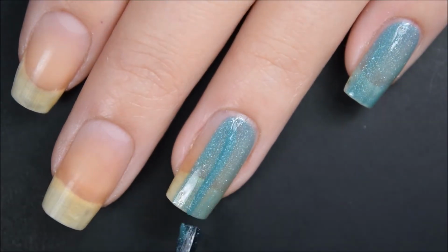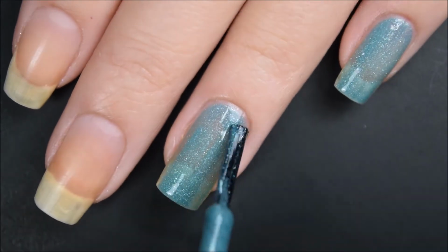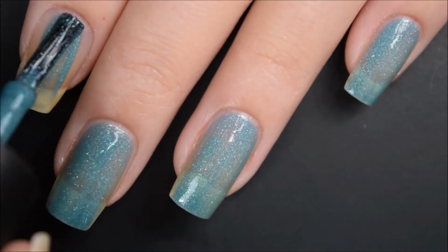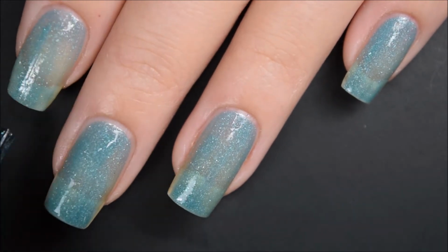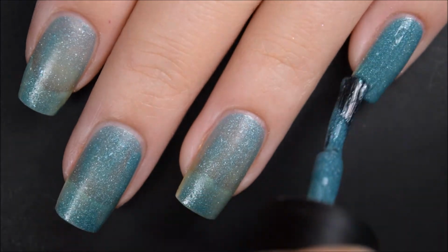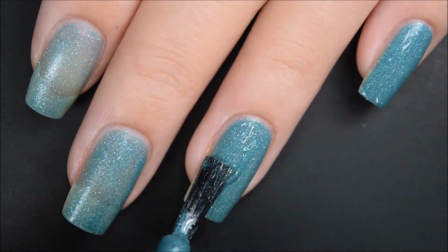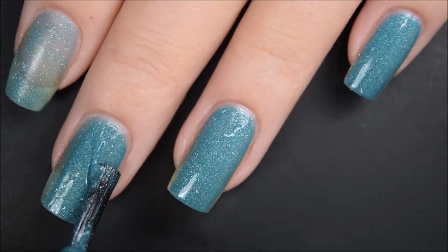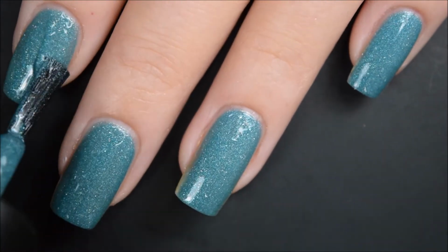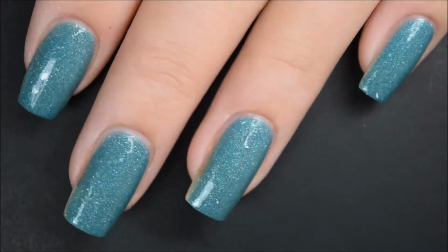This goes on really nicely as well. It is just a little bit sheer on this first coat, nothing like the jelly polishes, but it is a noticeable nail line, so I will need a 2nd coat. So here's that 2nd coat, and this one does cover completely in 2. This one will dry down to a semi-matte finish, so you'll either want a glossy top coat or a matte top coat to finish it either way. So there is 2 coats.